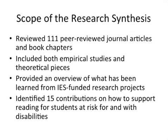This research synthesis looks at 4 domains: assessment, basic cognitive and linguistic processes, intervention, and professional development. Within these 4 domains, the researchers identified 15 contributions to understanding how to best support students with disabilities in reading and students at risk for reading disabilities.